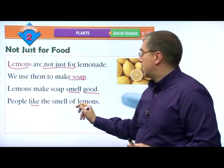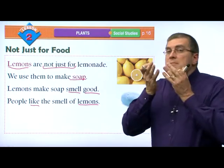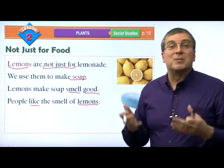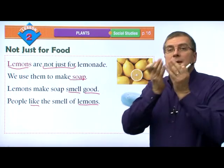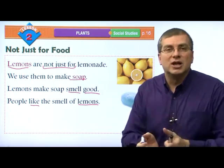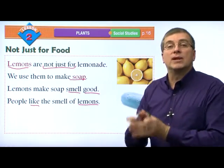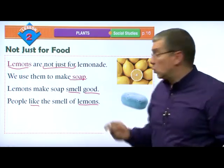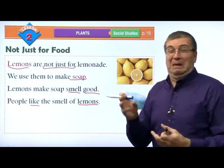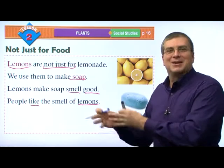People like the smell of lemons. Lemons smell good. So it's a good smell. We put it in soap and it smells fresh and it smells clean. Lemons are very often used in soap because it smells good. We don't eat soap. Ugh, that's horrible, right? But we use lemons to make soap.